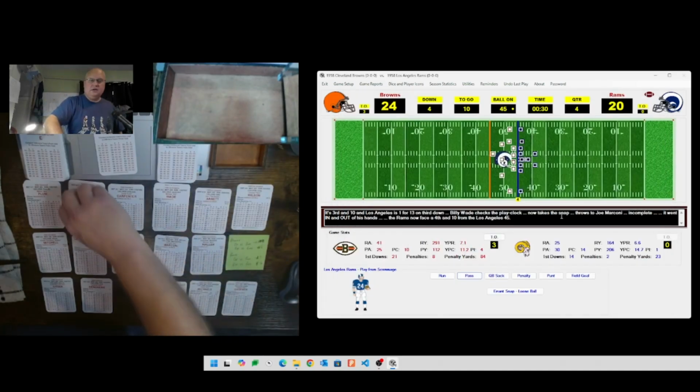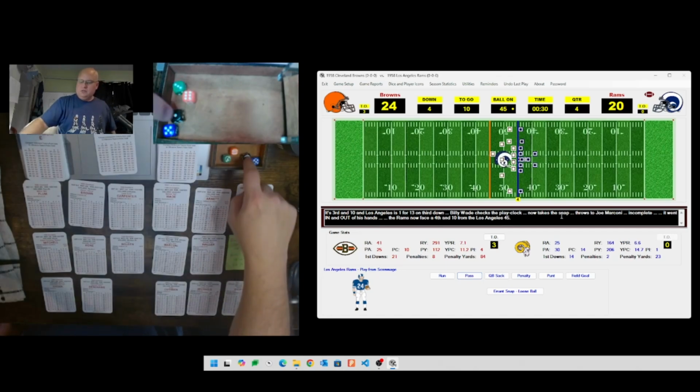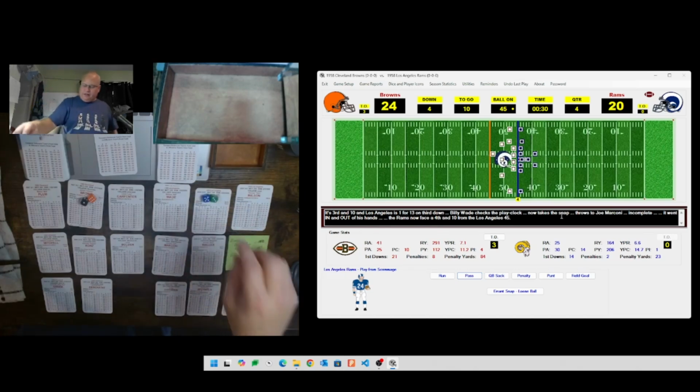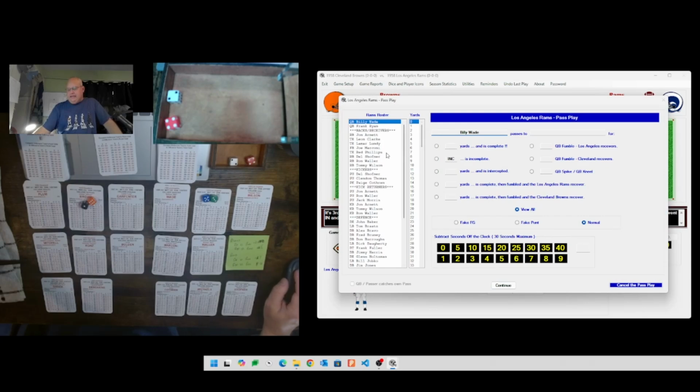4th and 10. I feel like we need to go medium pass heavy here because a short pass might get us a first down, but a medium pass is going to advance the ball. And if they don't advance the ball, they got no chance. So 53, that's going to be James Phillips. He's an A. 16 is AS. We'll make it an AD. Last time I did this, it was a 55 that I rolled. 42 this time. 42 is a 17. And that's going to be incomplete, dropping to the ground. And that will end the game. That was Phillips.